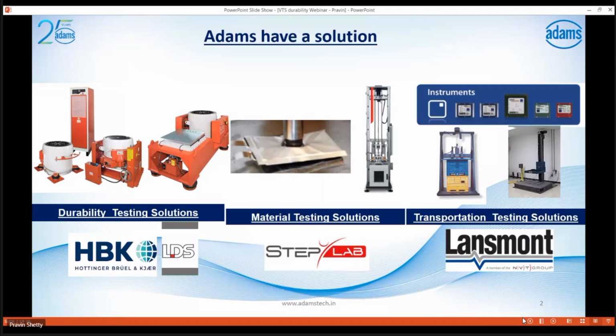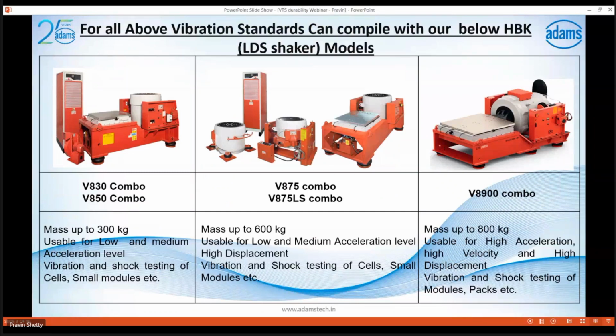We have durability testing solutions from HBK, material testing solutions from Step Lab, and transportation testing solutions from Lansmont Corporation. As explained by Balaji, we have these systems below to fulfill most of your requirements on battery testing.